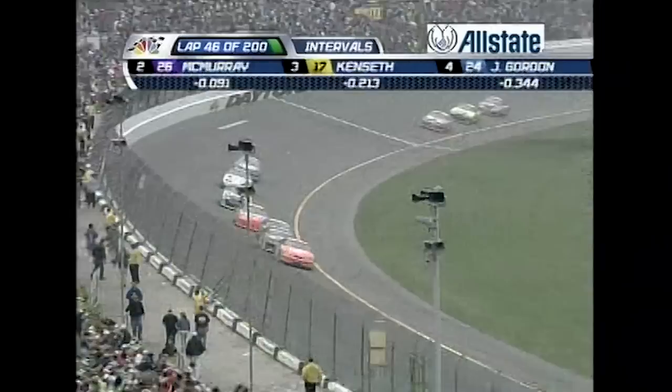Coming up on pit stops, they might come under green. We'll step out. If anything happens, we'll break in. Tony Stewart leads the Daytona 500.